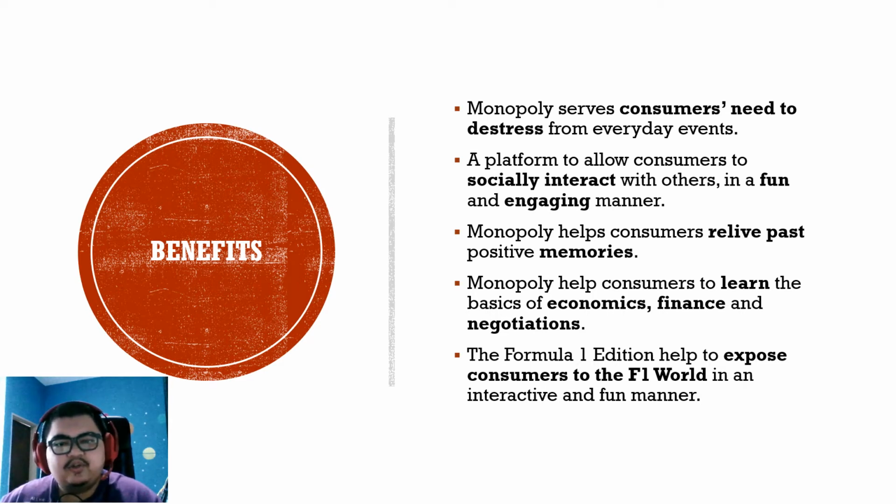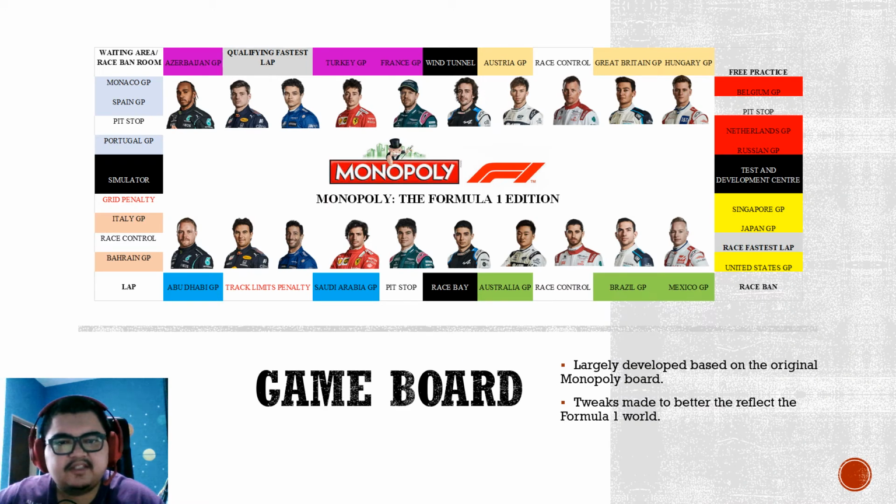As we go further into the presentation, I'll show you the different kinds of tweaks that we've made to actually tailor this product to be an engaging, interactive and educating approach to learn about the Formula One world. So now we move on to the product design specification.